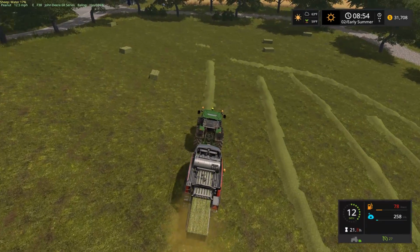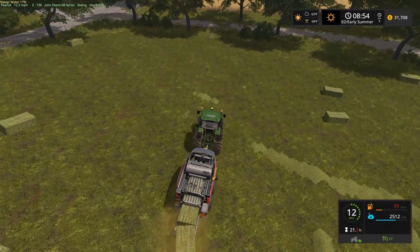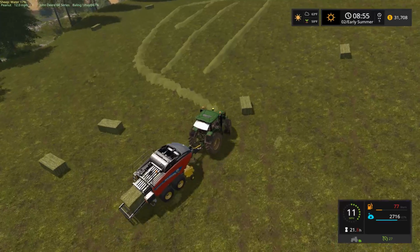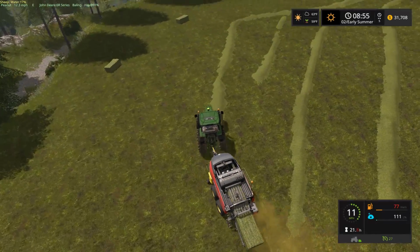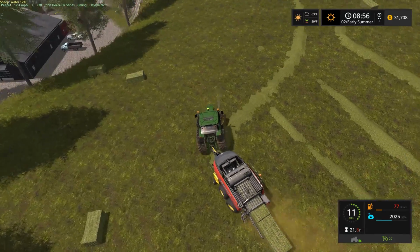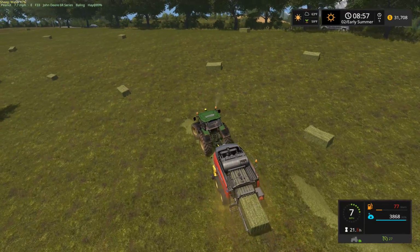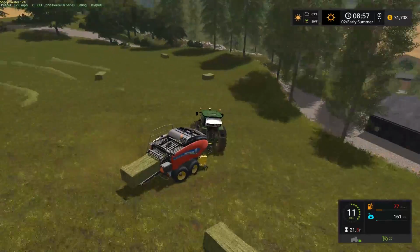And this time when we load the bales, I'm not gonna load them up manually like I did last time. I'm using the auto loader today. I'd be curious if we get the same amount of bales as last time. That's what I'm really curious about. It doesn't seem like we're going to get 30 bales, but looks can be deceiving when you start counting. It's like, oh yeah, we do have that many.